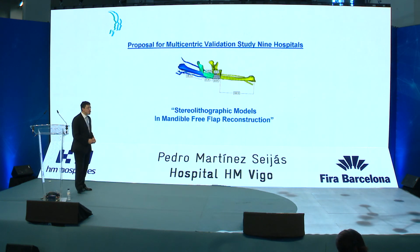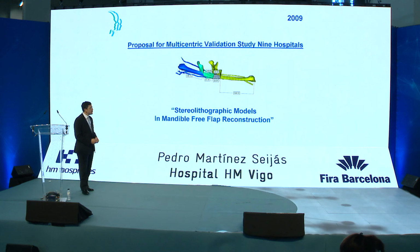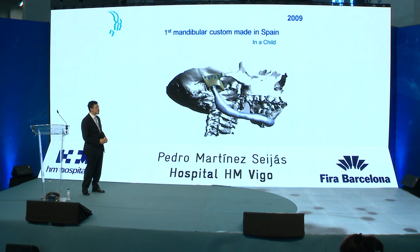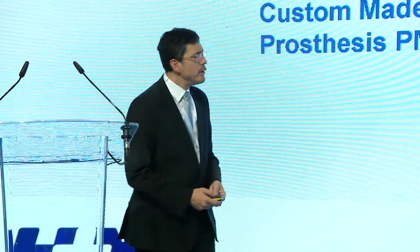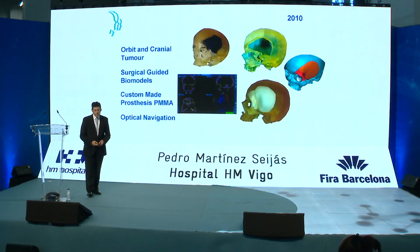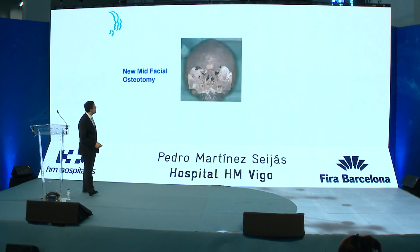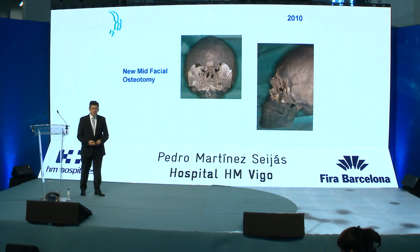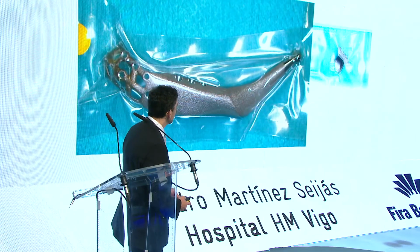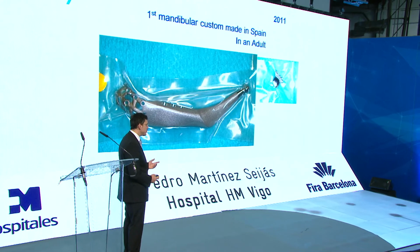We proposed a multicentric validation study in 2009 for stereolithographic models in mandibular free flap reconstruction. And in 2009, we put the first custom-made prosthesis in Spain. After, we performed custom-made prosthesis by biometrology and optical navigation. Improving new techniques, in this case, a new mid-facial osteotomy. And the second mandibular custom-made prosthesis in Spain, the first for an adult.